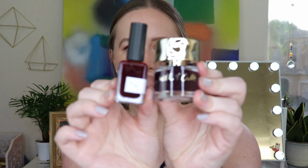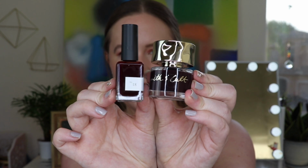So this is $18, so more than what I paid for the box. And I received an almost identical color in my Ipsy Glam Plus, like I said, by Smith & Co. and Bite Your Kiss. So yeah, just judging by the pictures, I thought they'd be similar, so I'll probably pass one of these on.